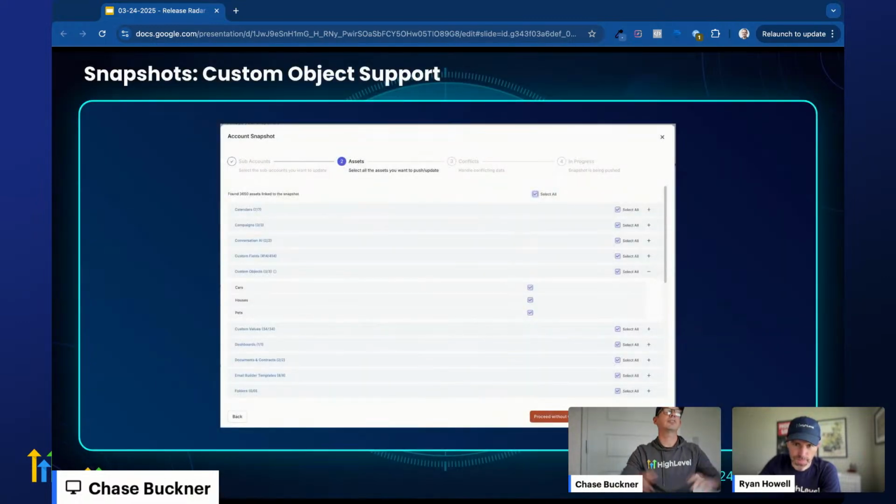Snapshots got an update. They now support custom objects, which is absolutely insane. Ryan, do you want to explain how important that is? Yes, super important. So real estate's a good example. A custom object would be like a house or houses. So your inventory of houses that maybe you've done deals with or you've had people buy or sell, you can then create a house custom object.